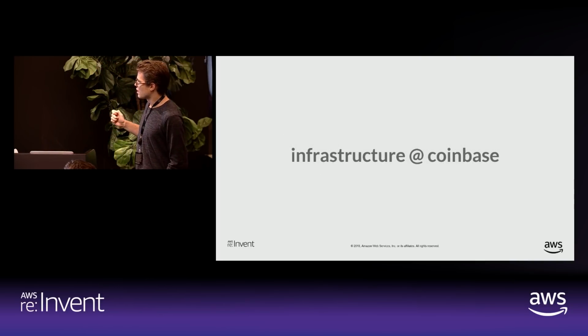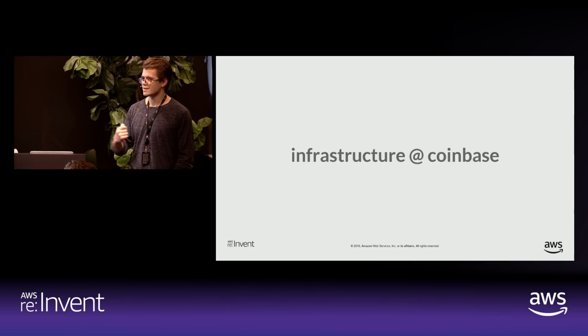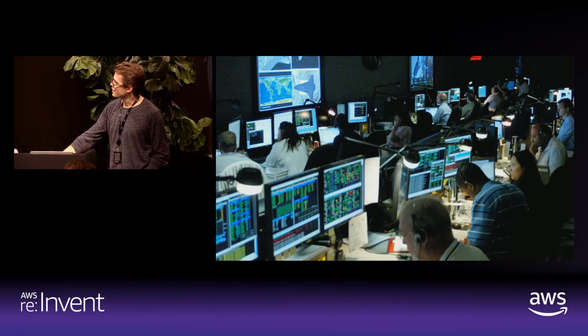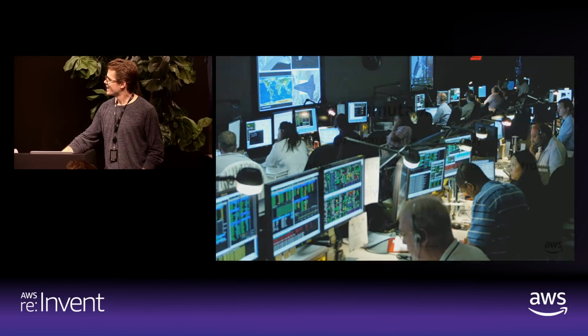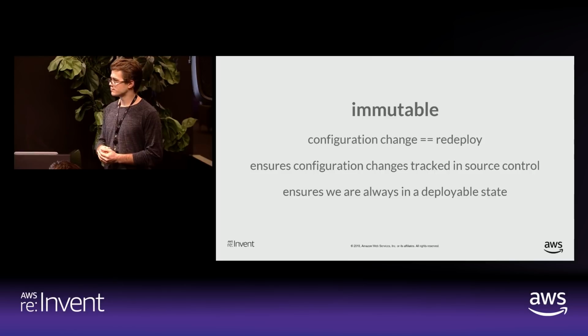Now I'm going to talk a bit about infrastructure at Coinbase and some of the tenets that we've implemented within our infrastructure. The first one is that our infrastructure is immutable. And what I mean by immutable is that any configuration change requires a redeploy.